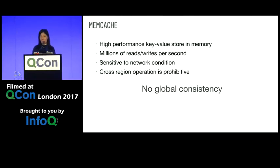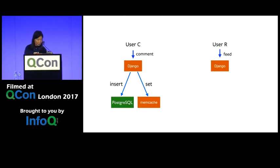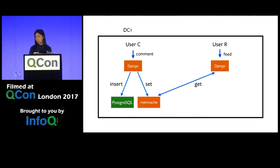Let's see what problem it might cause. A user comes in making a comment on the media that gets inserted into the Postgres server, and the Memcache also gets updated by the Django server. Another user comes in to fetch his feed. He's going to use the same Memcache tier where the commenter was, so he's going to get the latest comment. No problem when both users are served out of the same region.